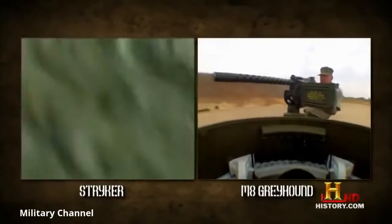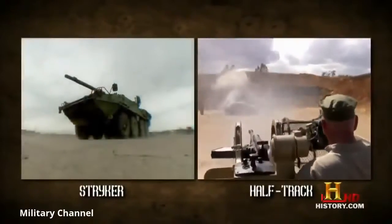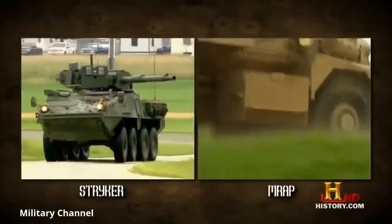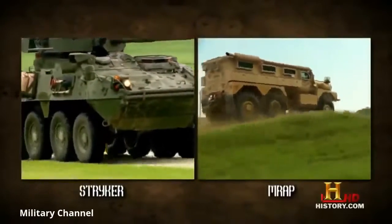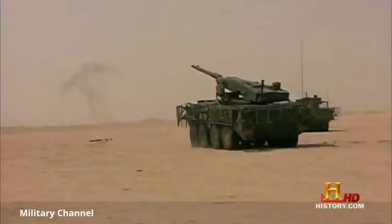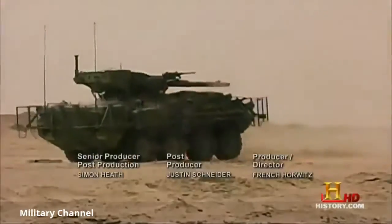Sure beats the heck out of the M8's machine gun, the Half-Track's flak gun, and the M113's weapons. And it does all this while racing around the battlefield at similar speeds to the MRAP. And that's why the Stryker is so doggone good. End of story.